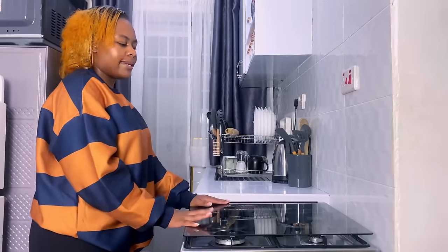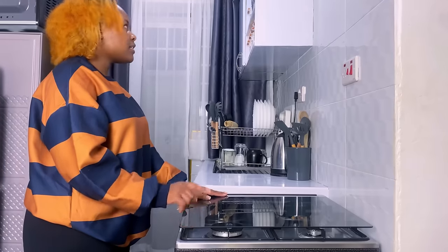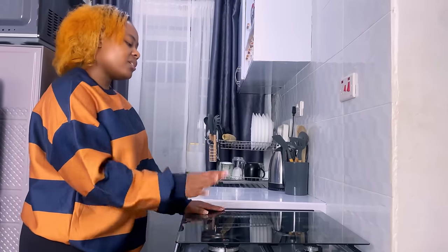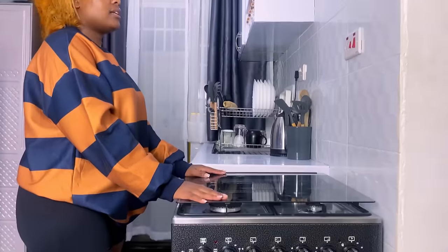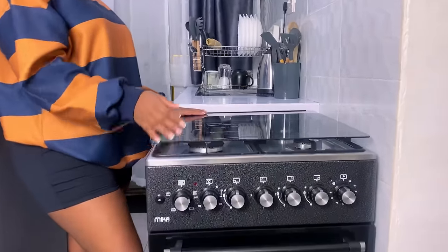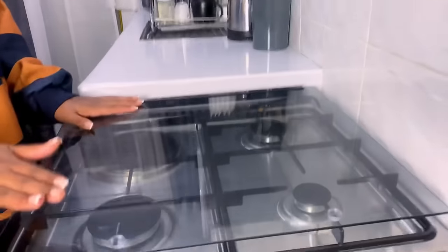So all my kitchen appliances are from Mika, except for my kettle and blender. This one, I don't know the model number, guys. I don't know the model number, but it's just from Mika. I'll go Google, and then I'll do a review of the cooker as well on this channel.